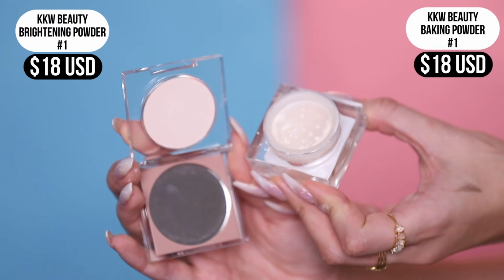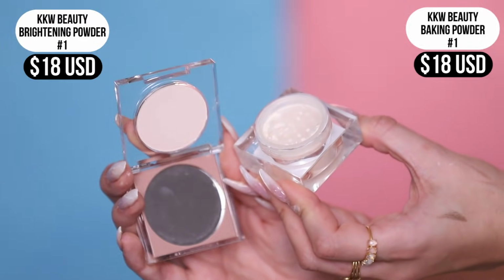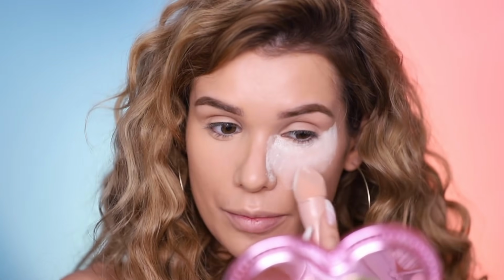So for the KKW side, we're gonna set using her baking powder, and then we're also gonna brighten using the brightening powder, both in the shade 1. I'm gonna apply that using the concealer duo brush from KKW, which is this two-sided brush with a little sponge on the end and a fluffier brush on the other side. So let's set the KKW side, and I'm gonna keep that baking there.